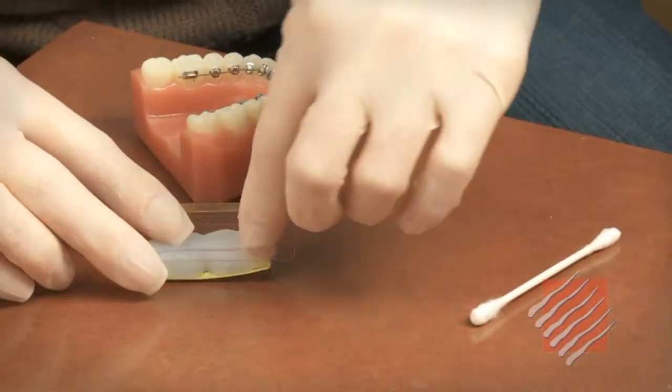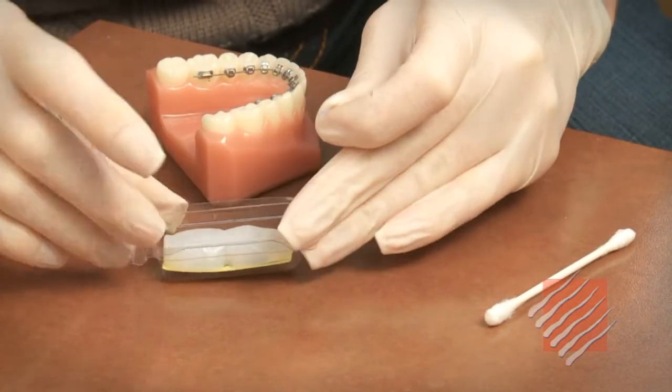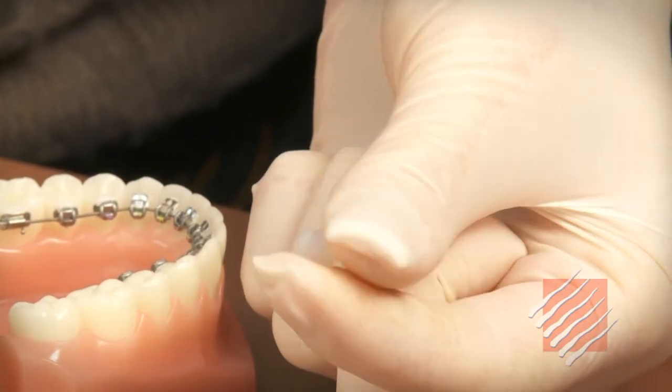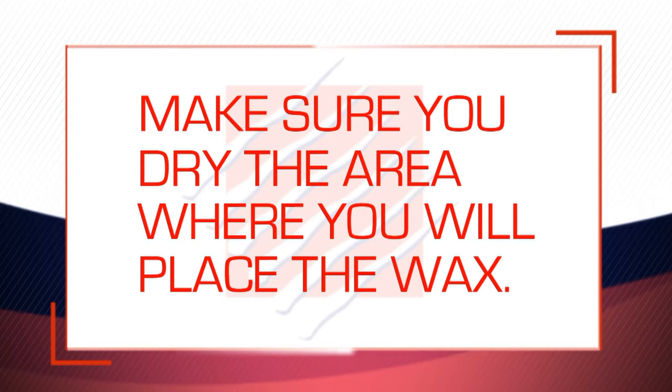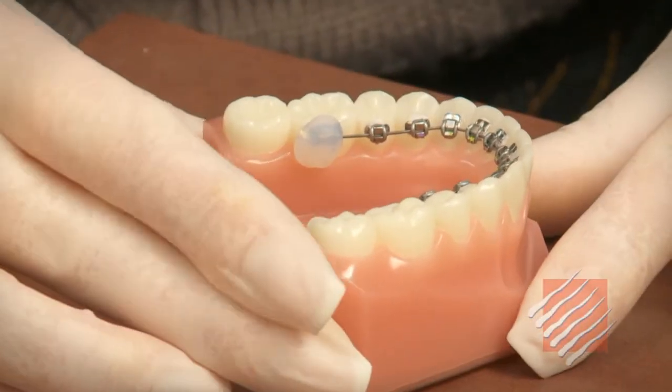Pinch a small amount of wax out of the package, just large enough to cover the particular brace or wire that's causing your discomfort, and roll the wax into a little ball like this. Make sure to dry the area where you're going to be placing the wax. Then just push the wax onto the area like this and leave it there.